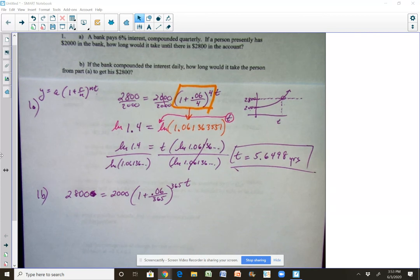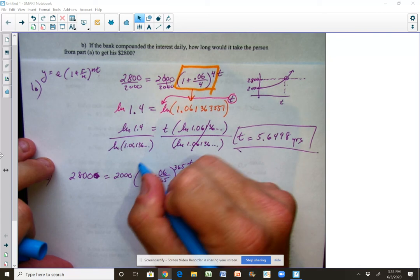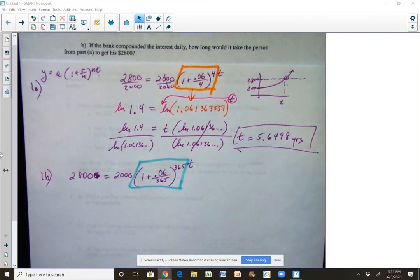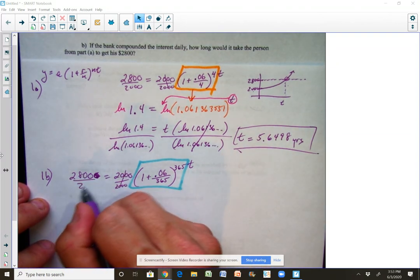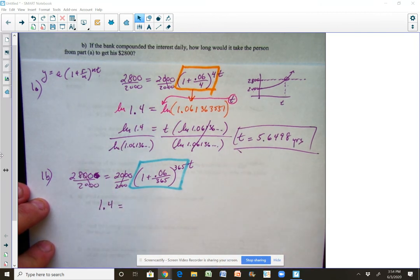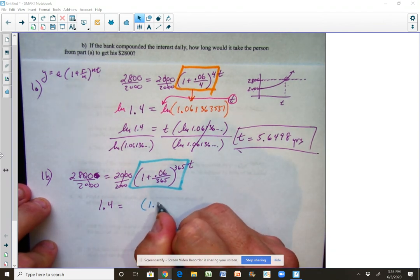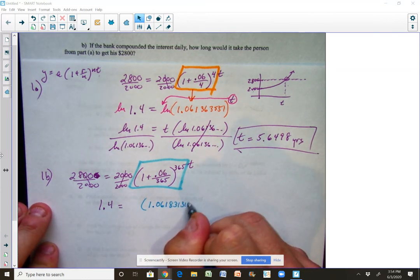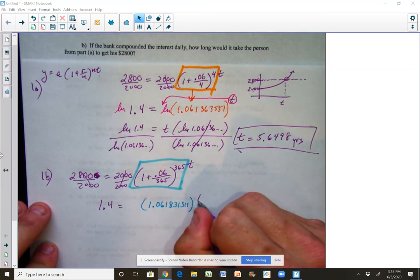All right, so notice it's pretty similar to the first question. But again, we want to come up with one number right here. So let me highlight this. It's much easier to calculate one decimal number out of that. And we're still going to divide this 2,000 over to the other side. So we get 1.4 equals, and now we're going to write out what that decimal number is. This is approximately 1.06183131. And all of that is to the t.